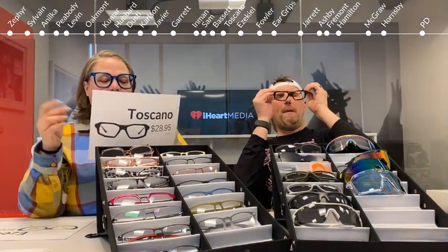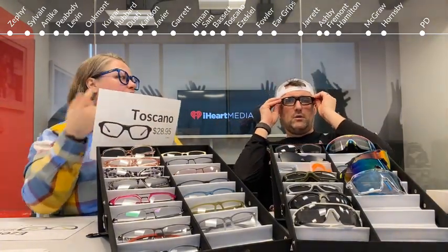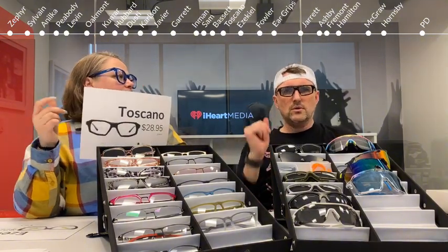Now they're slightly different from just regular wraparound in that they have a lot of cool geometric shapes on them. And they almost kind of look like goggles, but they're not.